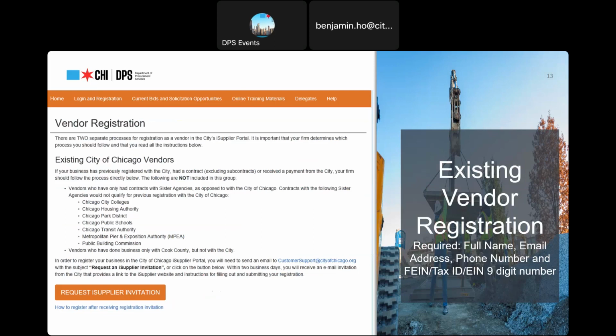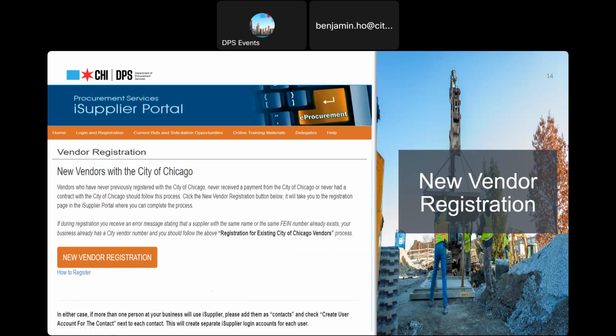Just because you've done business with any of these entities listed here on the screen, including the PBC, Metropolitan Pier and Exposition Authority, or even Cook County, none of this makes you a City of Chicago vendor. So you would not register here. You would use the new vendor registration. And here again, we need your full name, email address, phone number, and your tax ID number with the PDF W-9. So, new vendor registration: if you have never done business with the city, then you can use this button.